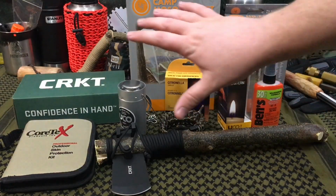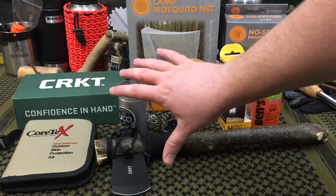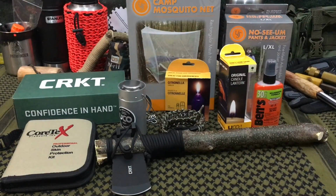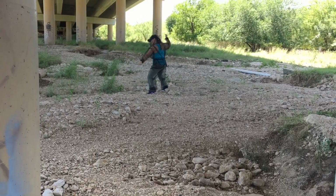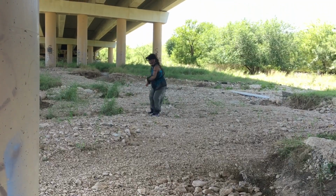All in all, this is the gear only box for August 2017. I think they did a really good job hitting a lot of different bases, from the suit, the mosquito net, the lantern, the skin protection, and having some really nice tools that we can use out in the field as well.